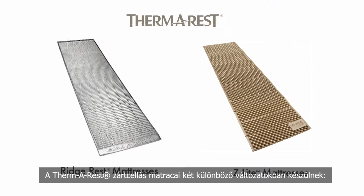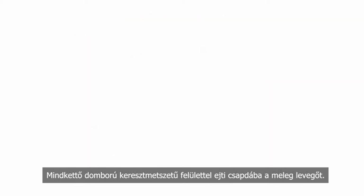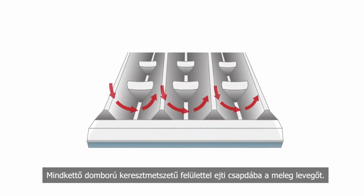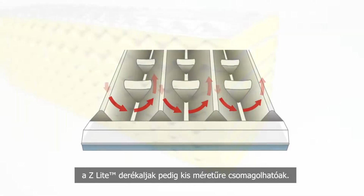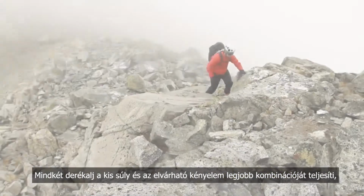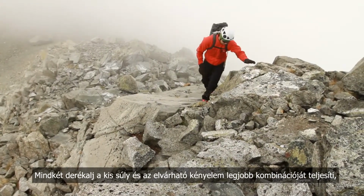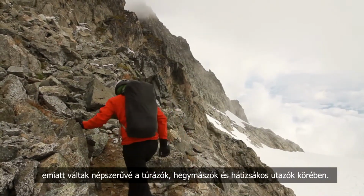Therm-a-Rest closed-cell mattresses come in 2 basic designs, the Ridgerest and the Z-Lite. Both use peaks that provide support and valleys that trap warm air. Ridgerest mattresses offer excellent warmth, while Z-Lite mattresses are designed for compact storage. Both models offer a combination of low weight and comfort that makes them popular with thru-hikers, alpine climbers, and other backcountry minimalists.